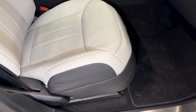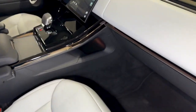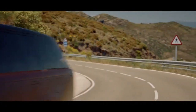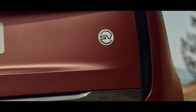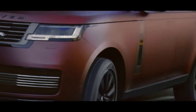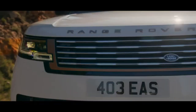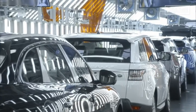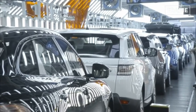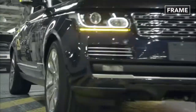Warranty coverage includes 4 years or 50,000 miles. Decent, but not outstanding, and extended service plans are both expensive and frequently necessary. The Sport's hybrid variants also add layers of complexity, and some owners have cited inconsistent regenerative braking and issues with the onboard charging software. Service wait times at Land Rover dealerships can be long due to parts availability and lower technician density compared to brands like Lexus or Audi.